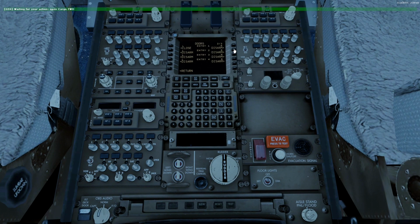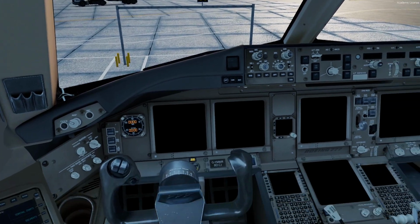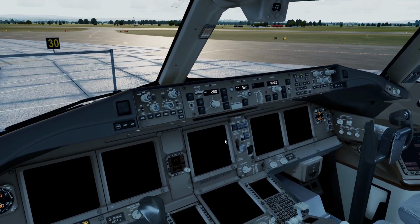Let me open these doors for the cargo guys. Right, let's get the battery on. We'll connect the external power. I should maybe have done that before the introduction, but I didn't.